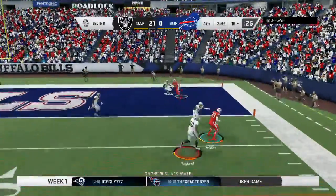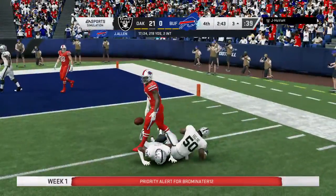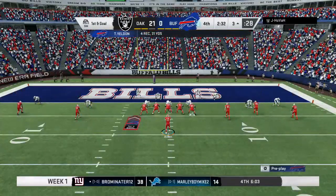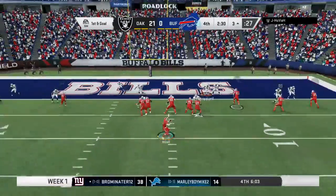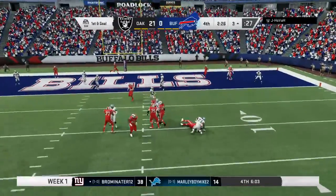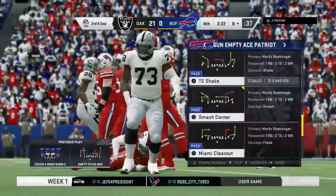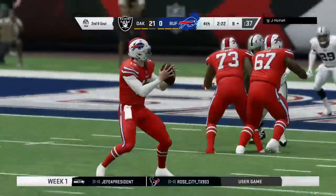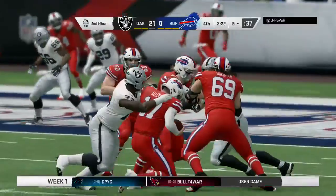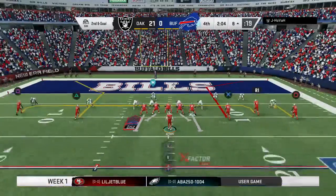Eluding the pressure right. That is caught inside the 5. And stopped a few yards shy of the goal line at the 3. They're able to convert on third down, and that sets up a 1st and goal. Here's Allen. And they're going to get to him. A sack. Sack back at the 9-yard line. Maurice Hurst able to get in there for his 2nd sack of the afternoon. It's 2nd and goal, back to the 8-yard line now.